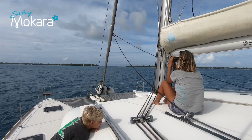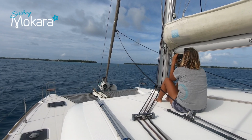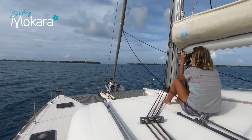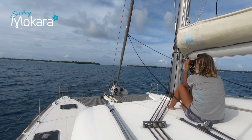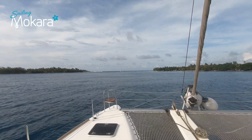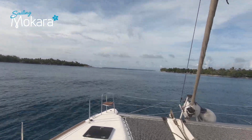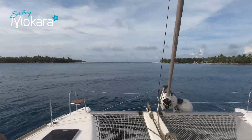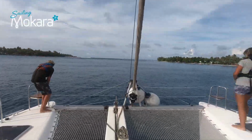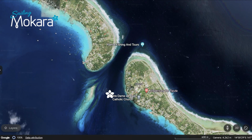So we've got another 15 minutes until slack tide is due to take place. Still can see some little white crests out there, but it's definitely calming down. So we will be making our way out there soon, I think. Because it's a notorious pass, this one. But it all looks good because it is outgoing. It's only just started to go outgoing, so the waves have flattened. But there's still swell, as you can see.